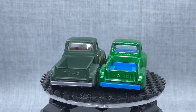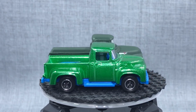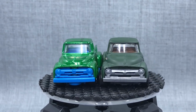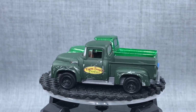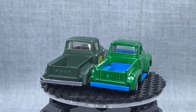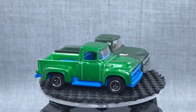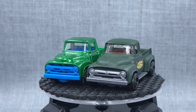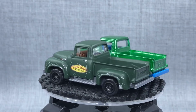You can see a lot of similarities, but the wheels have been changed a little bit. They've been moved in to give it a more realistic look compared to the wheels that kind of stand out. The grille has been kind of scrunched in a little bit. I also think it looks a little more realistic. You can see that obviously the bed is now plastic, at least the inside of the bed, because they have to do that. But ultimately, I think they made the right changes for this model. I think it looks better.